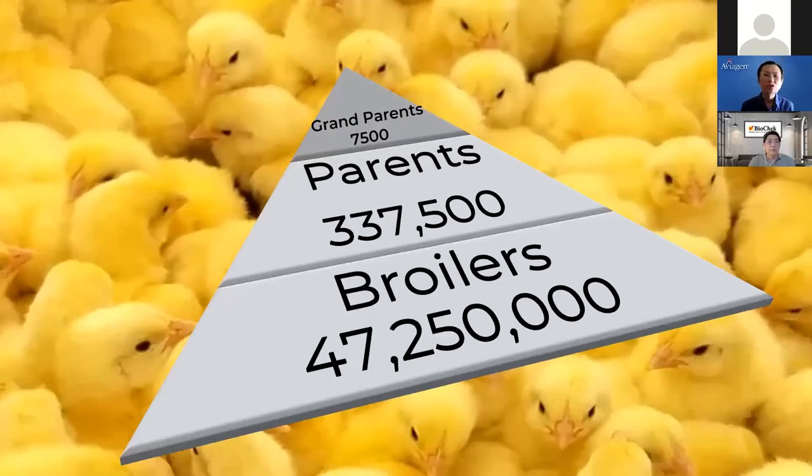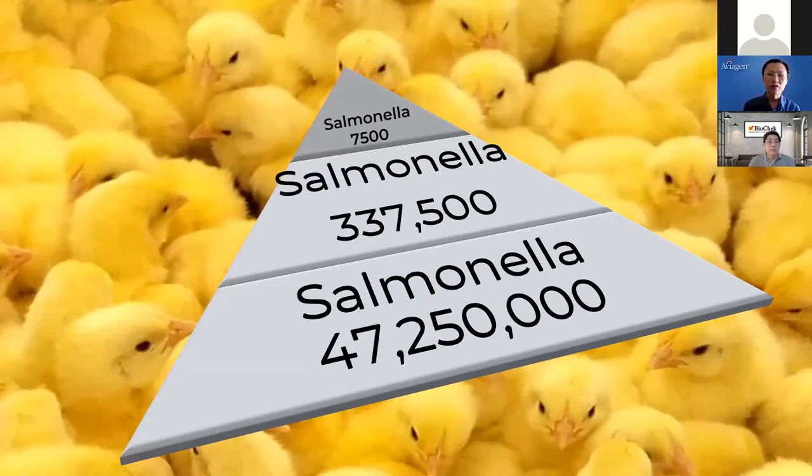Looking into the production cascade, or flow chart, or pyramid, you can see that one grandparent will be producing about 40 parents. So if you have 7,500, then you will get about 300,000 parents. And moreover, the broilers number close to 48 million. So we are propagating the offspring. Likewise, if you have a problem from the top, you will unintentionally produce the problem as well.